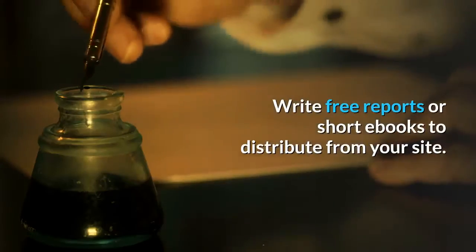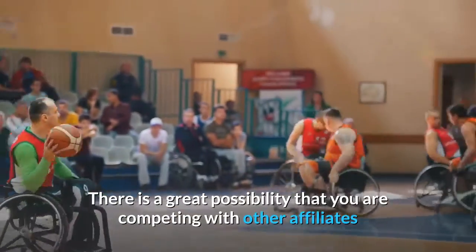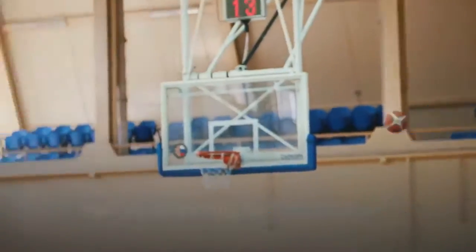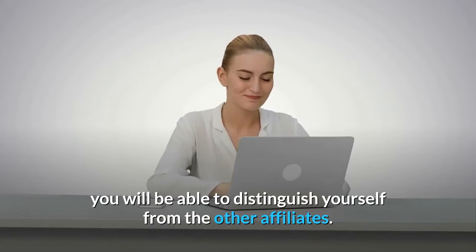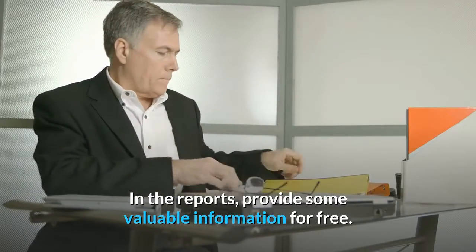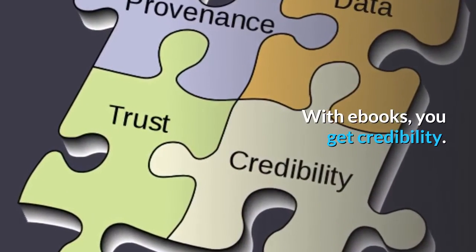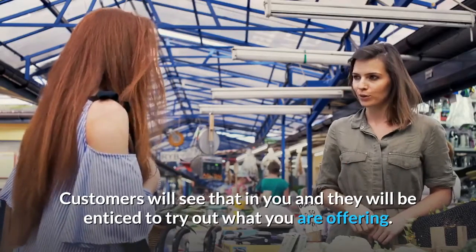Write free reports or short ebooks to distribute from your site. There is a great possibility that you are competing with other affiliates that are promoting the same program. If you start writing short reports related to the product you are promoting, you will be able to distinguish yourself from the other affiliates. In the reports, provide some valuable information for free. If possible, add some recommendations about the products. With ebooks, you get credibility. Customers will see that in you and they will be enticed to try out what you are offering.